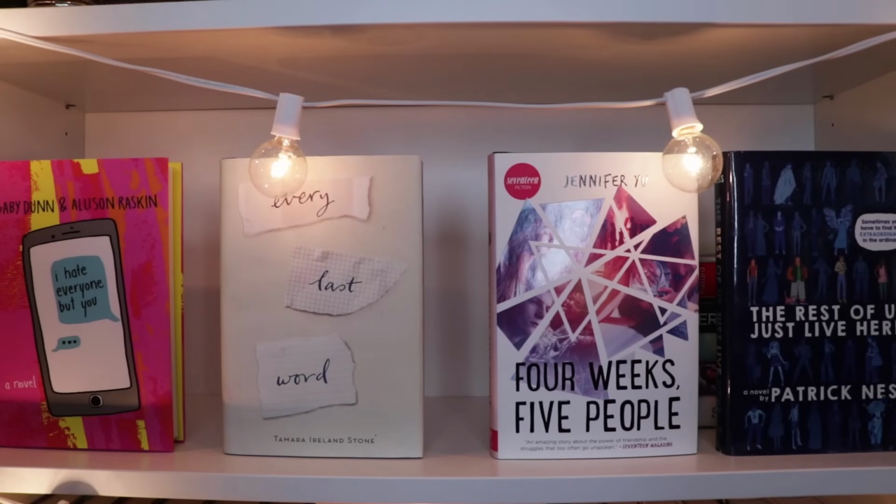So then all of these books deal with obsessive compulsive disorder. I have I Hate Everyone But You by Gaby Dunn and Allison Raskin, Every Last Word by Tamara Ireland Stone, 4 Weeks, 5 People by Jennifer Yu, and The Rest of Us Just Live Here by Patrick Ness. I Hate Everyone But You also has anxiety rep. Every Last Word is purely obsessional OCD.